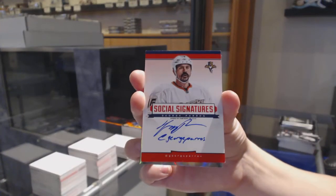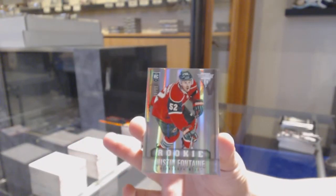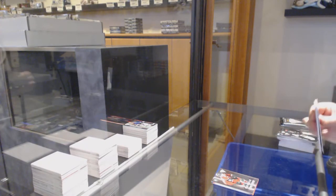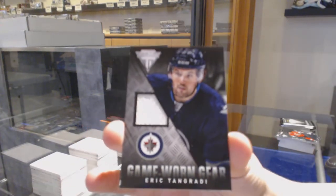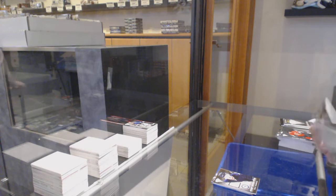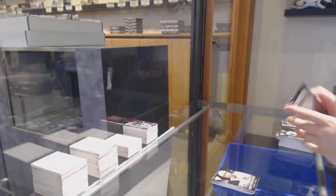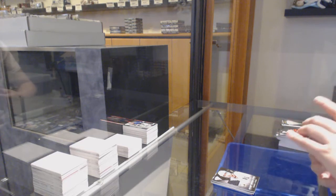George Parros. And we've got a rookie card, number 252, Justin Fontaine for the Minnesota Wild. Game worn gear jersey for Winnipeg, Eric Tangrady. Gear jersey of Daryl Sedor for the Dallas Stars. Game worn gear jersey for Colorado, Ryan O'Reilly.